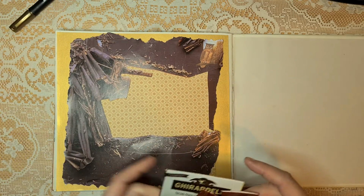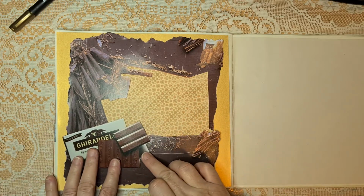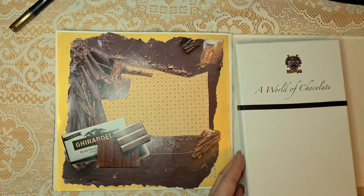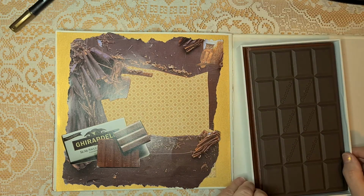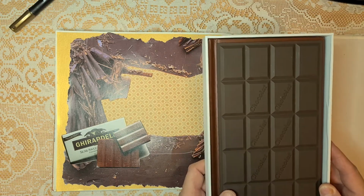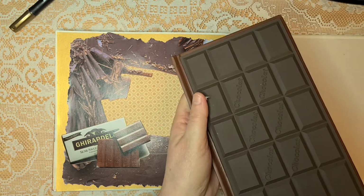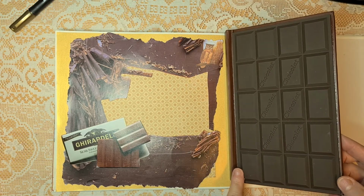I know it's already got dark, but I really would have liked to use this. I just like it. It was from a different chocolate book. Let me show you this chocolate book. This was a gift for my birthday from a friend who knows I like to do junk journals and I like chocolate. When I opened it, I actually thought it was a bar of chocolate. I really did. But it's not. It's a book. Gorgeous book with what seems like real chocolate on top.